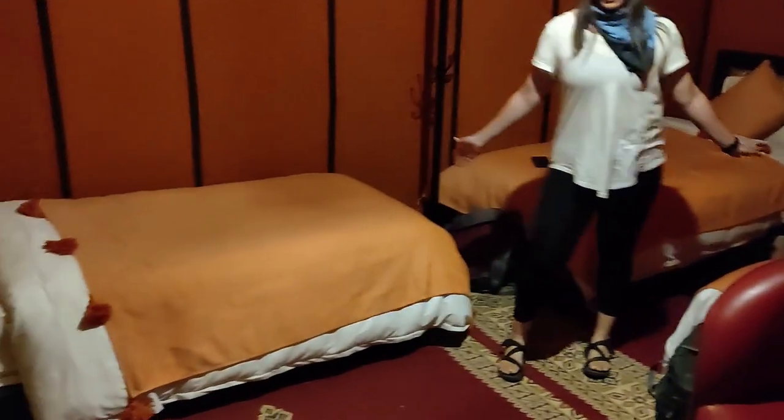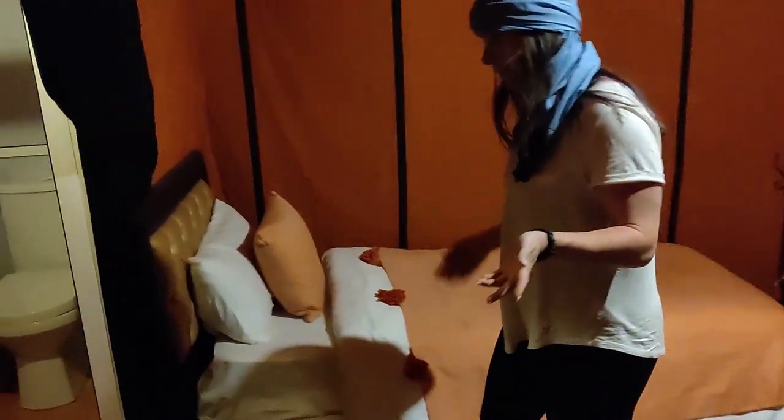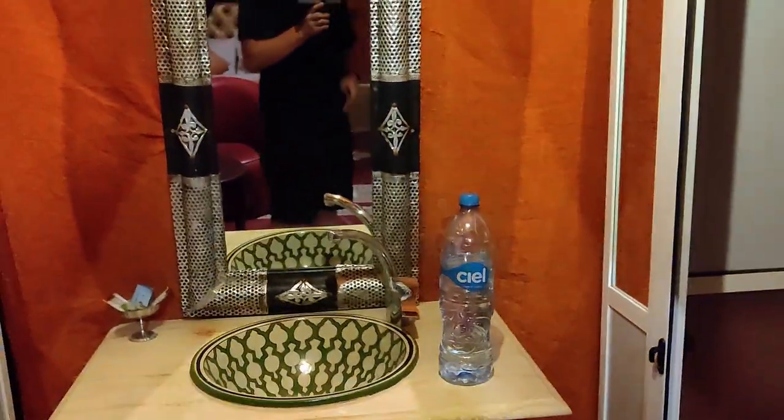Single beds in case we get in a fight, which we won't, and an amazing bathroom here with a shower in the middle of the desert. Who would have thought? Look how big this shower is, and a separate toilet in here, a beautiful sink, mirror. It does not get better than this.